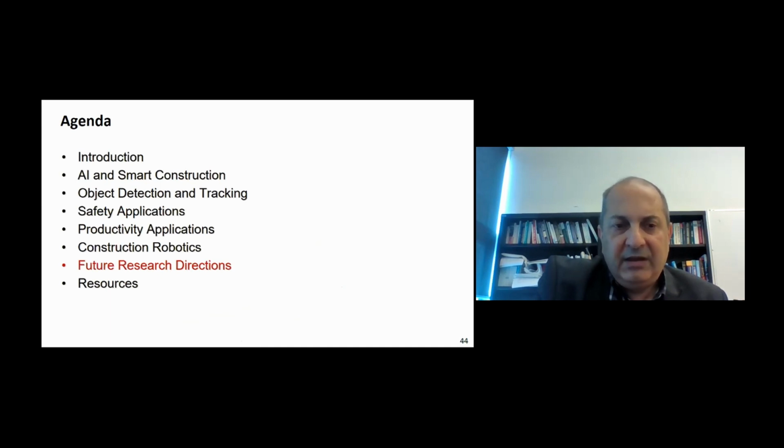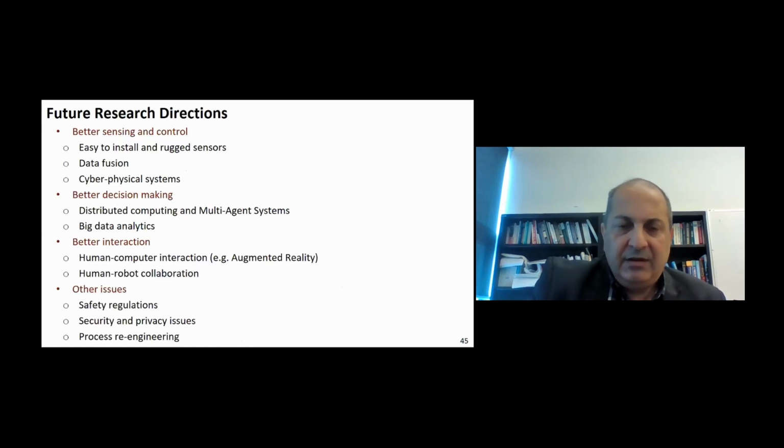Finally, I have a slide to quickly review the future research directions. Of course, we need a lot of time to discuss that, but I will explain in a brief way. We need better sensing and control. We need easy to install and rugged sensors. On a construction site, the sensors may have multiple issues because of the cold weather and the different conditions on the construction site. As I mentioned, we can fuse the data from different sensors to achieve better performance.